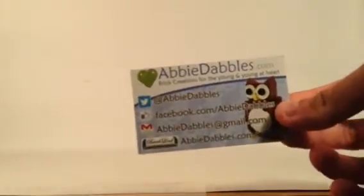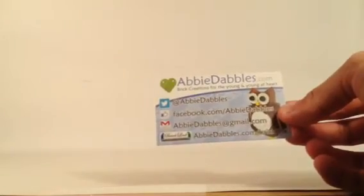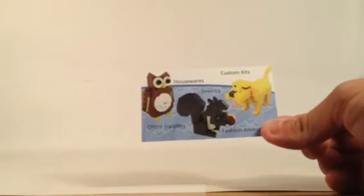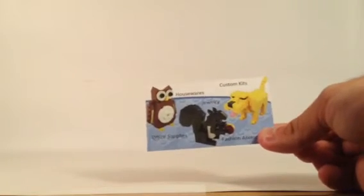We also have some other cards. AbbyDabbles.com. This is a user that's made her own custom creations, as well as selling regular poly bags and minifigs and lots of animals. I saw lots of other minifigs. She's got some really nice ideas. I like all of these.